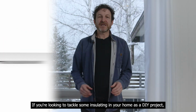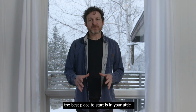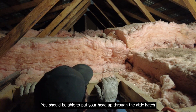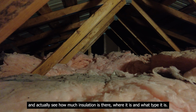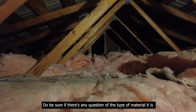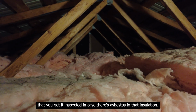If you're looking to tackle some insulating in your home as a DIY project, the best place to start is in your attic. You should be able to put your head up through the attic hatch and actually see how much insulation is there, where it is, and what type it is. Do be sure, if there's any question of the type of material it is, that you get it inspected in case there's asbestos in that insulation.